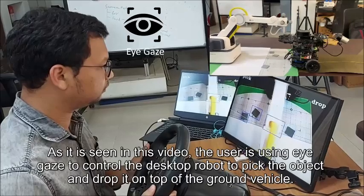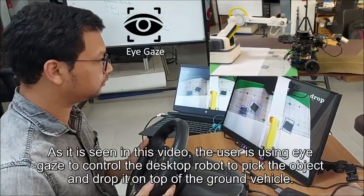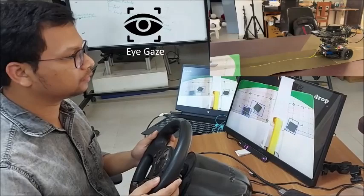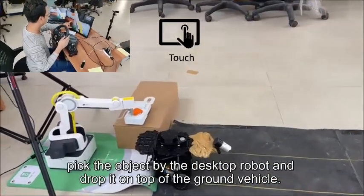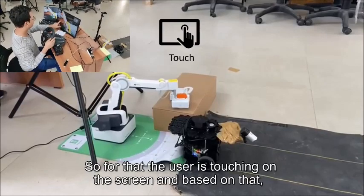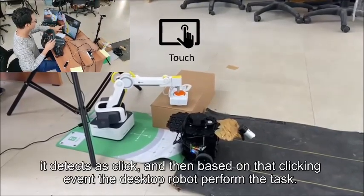As seen in this video, the user uses eye gaze to control the desktop robot to pick the object and drop it on top of the ground vehicle. Next, the user uses touch to perform the same task, that is, to pick the object with the desktop robot and drop it on top of the ground vehicle. For that, the user touches the screen, which is detected as a click, and based on that clicking event, the desktop robot performs the task.